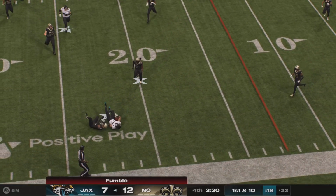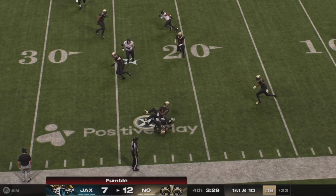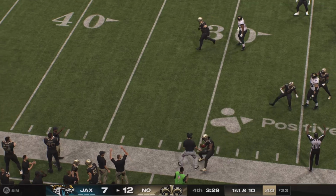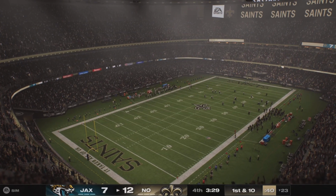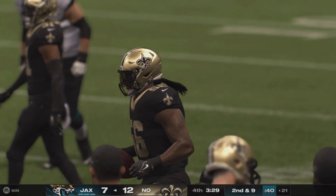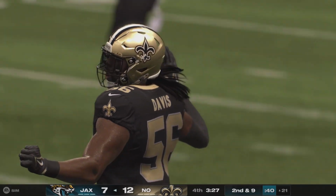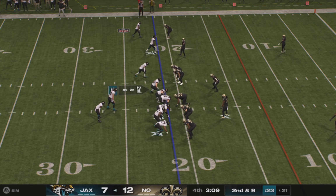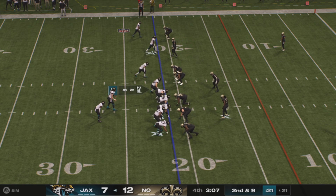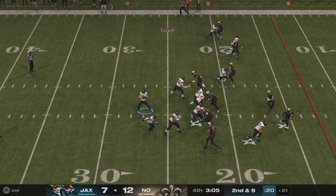He targets. Oh, no, he lost the football. And this is picked up by the Saints. And his guys are going to get the football at the 23-yard line. And now, as with every potential turnover, they're going to take a second look at this just to make sure. So that one overturned. They say the knee was down, and that will not be ruled a fumble.